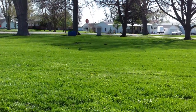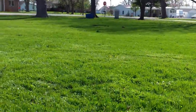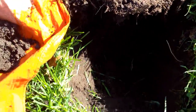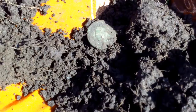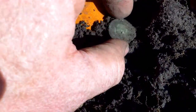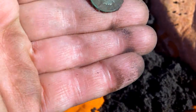After that V nickel, I just got several wheat pennies here, but I knew there had to be some Indian heads left here. And finally I got one. This one was about 8 inches deep, and I see it out here in my dirt pile. Definitely an Indian head. My first one of the day. Got one yesterday too.